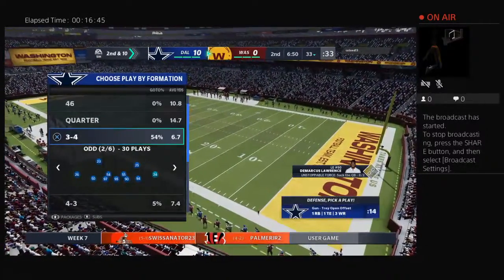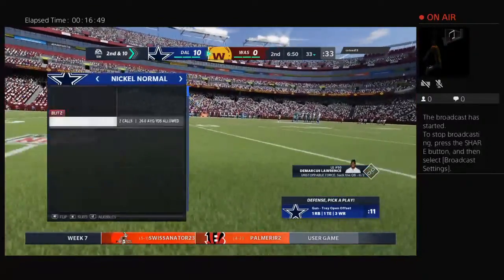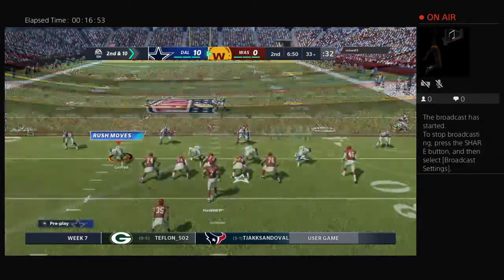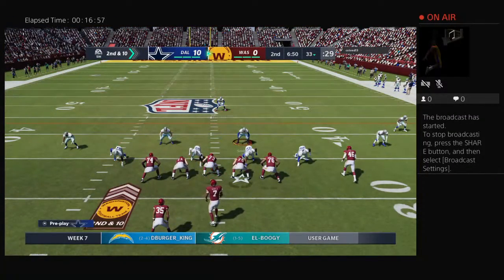I think he's got to be careful not to force anything into coverage right there. There weren't really any throwing lanes, but the best part for him, he's got 2nd and 3rd down to fall back on. 2nd and 10 from the 33-yard line.